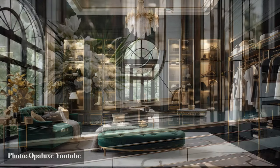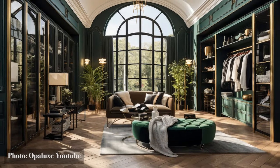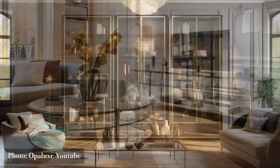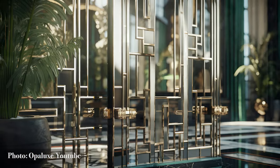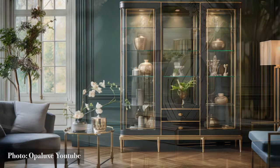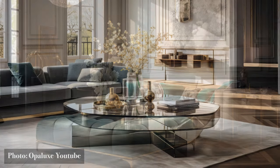But it's not just about choosing the right pieces. It's also about how you use them. In a modern Parisian Art Deco space, storage should be thoughtfully arranged to maintain the room's clean lines and sophisticated look. This means avoiding overcrowding shelves or cabinets, instead opting for a more minimalist approach that allows each piece to stand out.